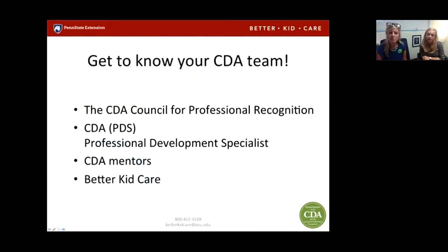CDA mentors can be on your team too. Now, who's that? That might be people like your director, your assistant director, your professional peers, your partner. It could be a lot of people. But what you want to remember about mentors is you need to talk to them and ask them, would they be willing to look at some of your work you're doing for CDA, particularly when you're doing some of your writings that you'll do for your professional portfolio, which you're going to learn a lot about later too. Do you know of anybody who's experienced in the CDA Credential who could be a good mentor? There's probably a lot of people you know who could be a mentor for you, but you're going to need to talk to them and ask them.